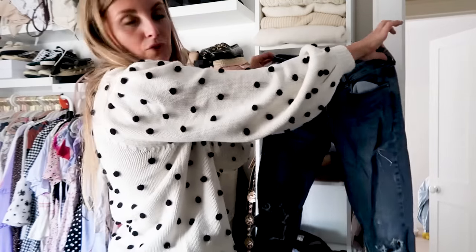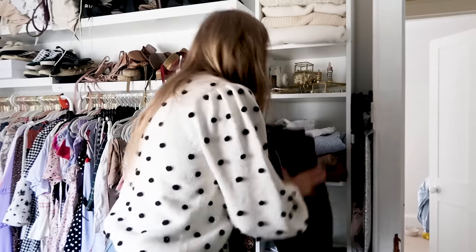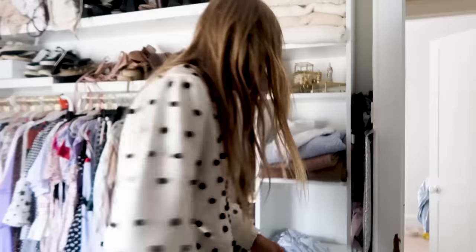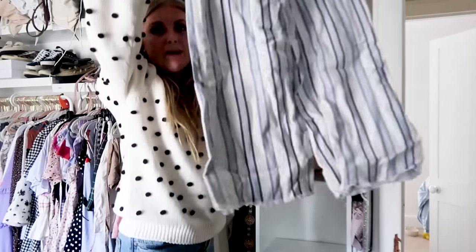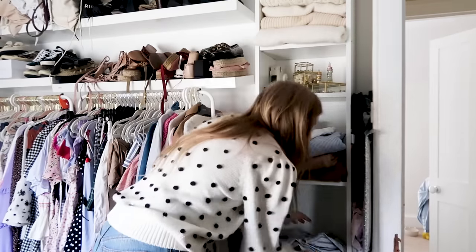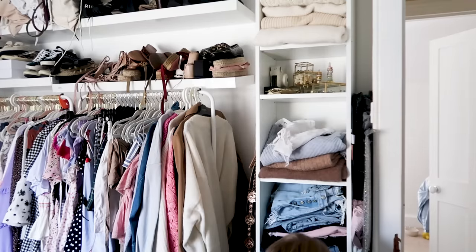These are some skinny ripped jeans from River Island. I'm going to try those. Black jeans from Everlane. I've never worn them. They've still got tags on. I'm going to get rid of them. And then these jeans are really cool from H&M. They're cropped striped jeans. I love those. So I'm going to keep those. So those are all my jeans. That's very aesthetically pleasing to me.